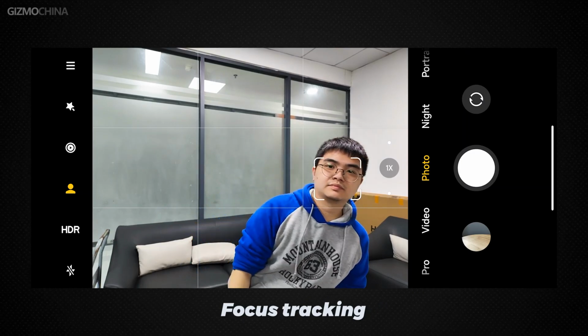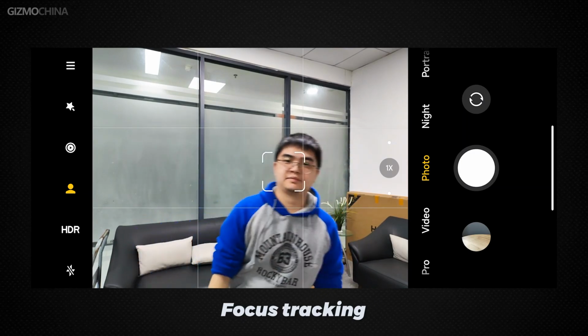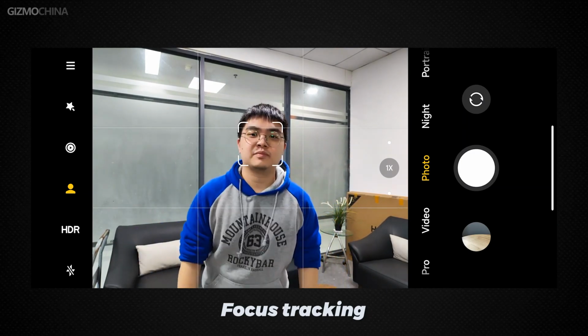Xiaomi 12 Pro has done a great job of optimizing the camera experience. For example, the new focus tracking feature, which will automatically catch the focus if someone or a dog or a cat appears in front of the camera. This is good news for many users who have children or pets. There is also the optimization of the shutter delay.